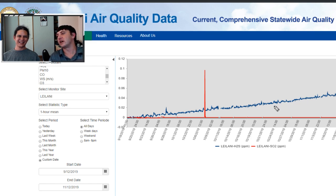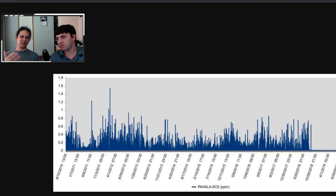But yes, there's this gradual increase, but SO2 is really low. Let's look at what it was like during the eruption. The point is that we don't see this being caused by new magma. If there was new magma, we would see SO2 coming into that. And for comparison, high SO2 numbers. This is a station that we've pulled up.